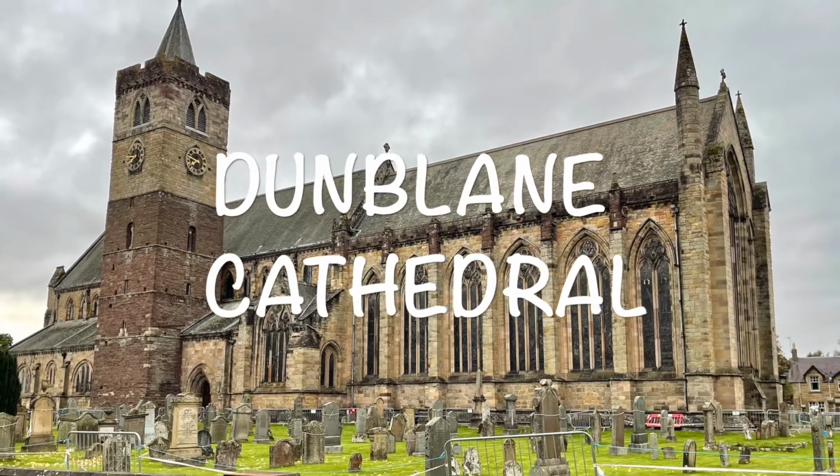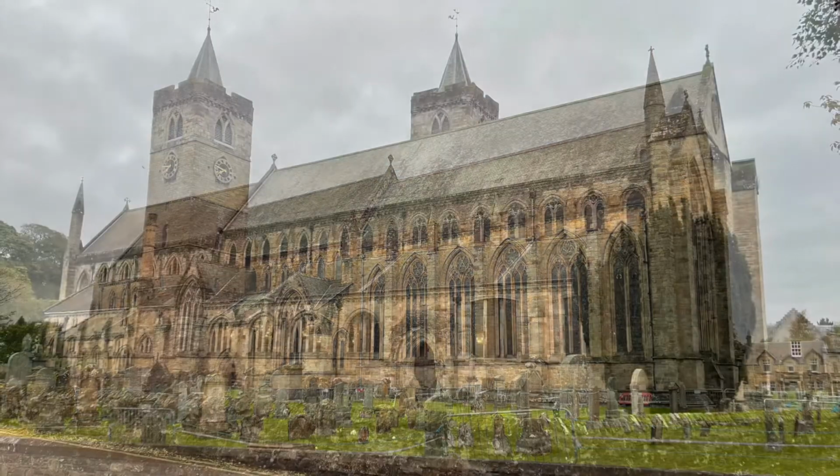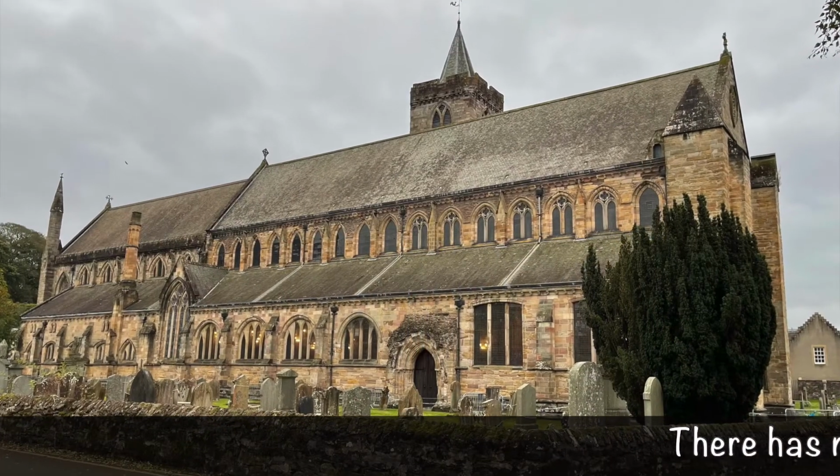Today we're at Dunblane Cathedral. Now, Dunblane Cathedral is one of those rarities in Scotland. It's a medieval cathedral, which is still used to this day.